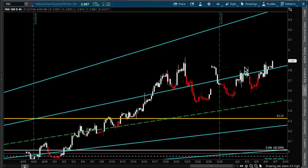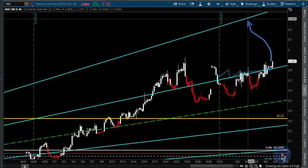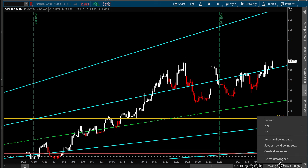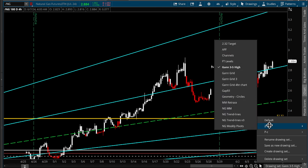The 3.5 high. Yep. You're at the 1x2 Gann angle. So that's looking good. You're finding that as support. Every time it comes down, you're bouncing off that. That's your next angle. It's too far to figure out which price it would hit, in regards to time and price, but it's up there, so that's good.